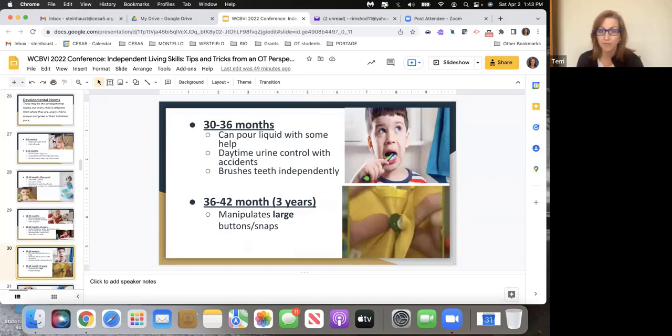30 to 36 months, they can pour liquid with some help. Daytime, you're in control with accidents. They can brush their teeth independently. Not well, but they can start to brush them. So they're going to need a parent to be thorough.